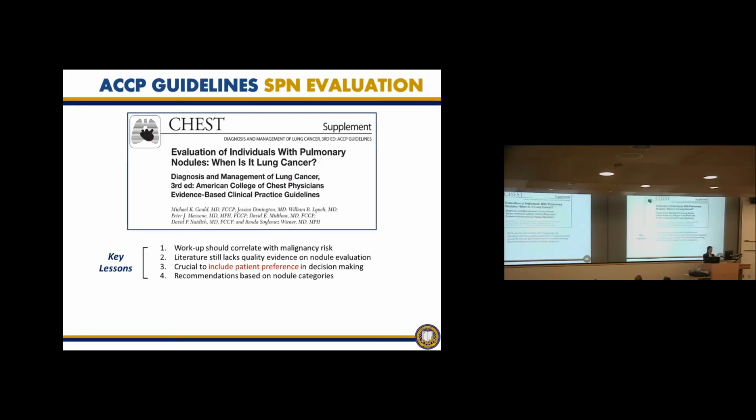So all of that risk prediction model with the Mayo Clinic and the Brock University model, that all is taken into account on top of what the radiologic imaging study shows. Literature, unfortunately, still lacks quality evidence on nodule evaluation. And also that it's crucial to include patient preference in the decision making. Do they want treatment further, or are they not even a candidate for further treatment?